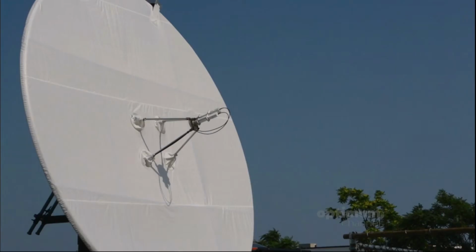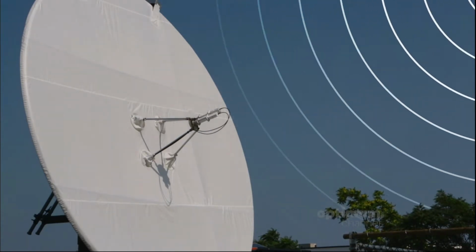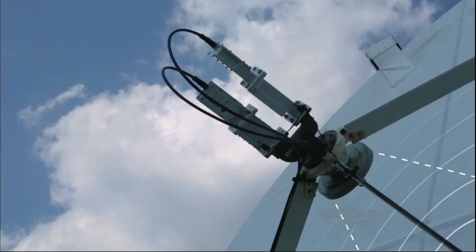Once the downlink signal reaches the satellite antenna, it's very weak. That's why the antennas are shaped like dishes. The shape collects the satellite signal and focuses the energy into a single point in front of the dish. Here's Phil to explain it in layman's terms.